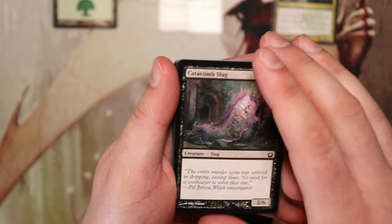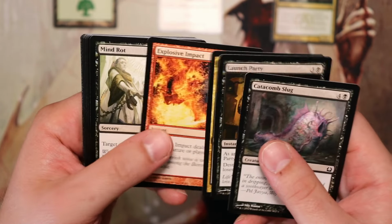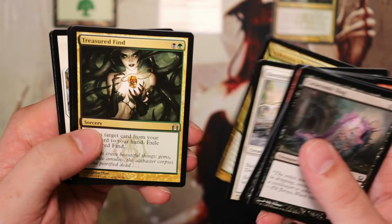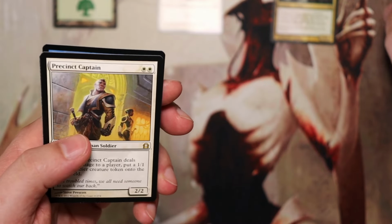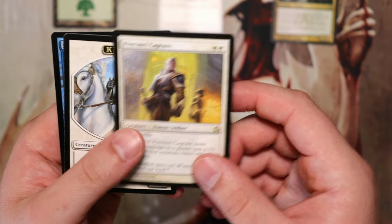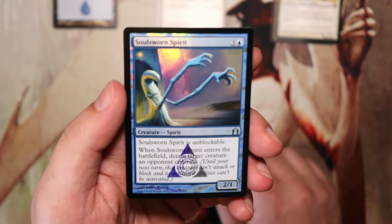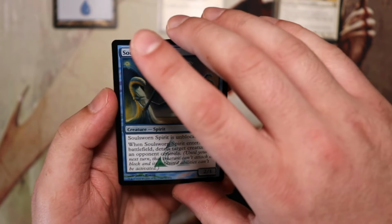What I'm really hoping for are foils. Reason being, as this product gets older, one of the things that really seems to rise in value the most are old foils from this time period, because they don't really tend to survive all that well over the years. And we've got a Soul Sworn Spirit, dude with long arms.